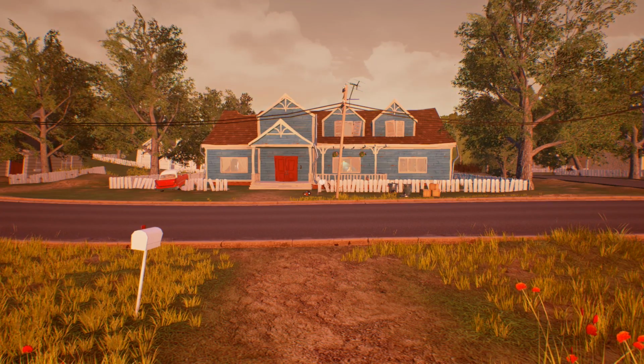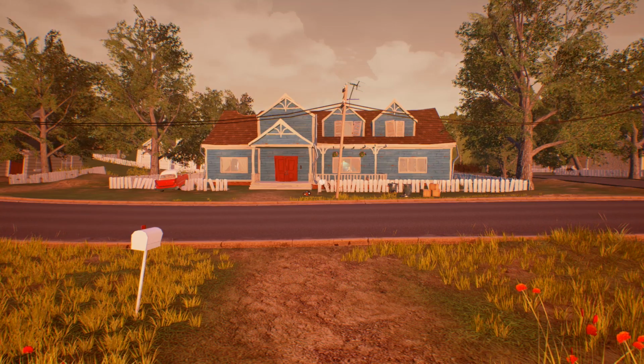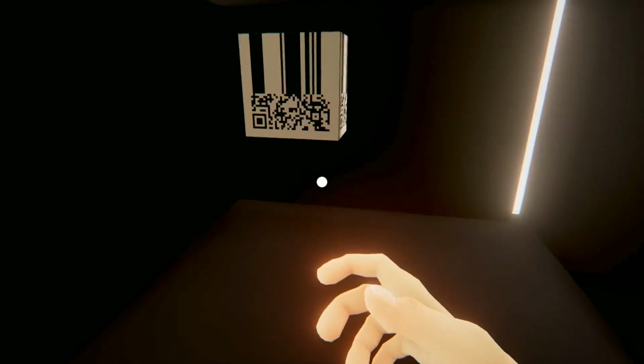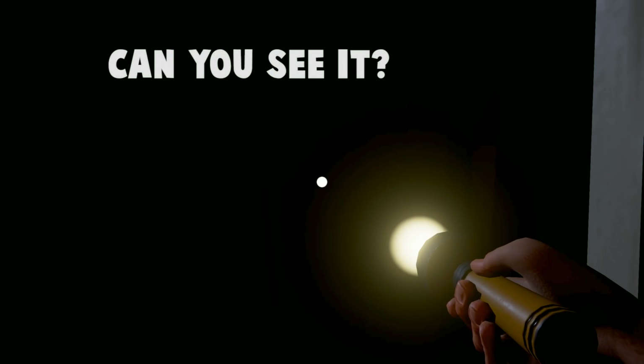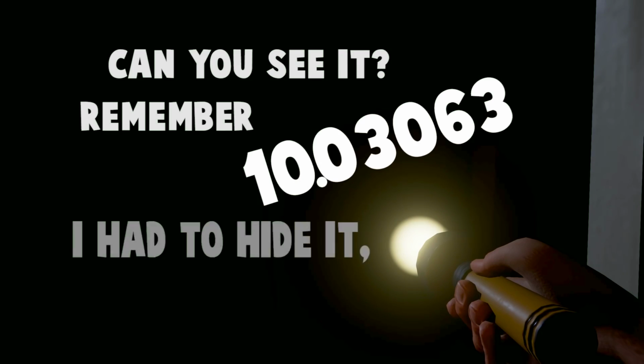Now today I wanted to do some investigating. If you guys remember, in Alpha 3, there was a hidden QR code. You had to find two pieces to that QR code and then piece them together, and when you revealed that QR code, it gave you a message. That message was, "Can you see it? Remember, 1003063, I had to hide it.